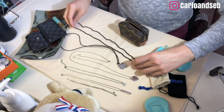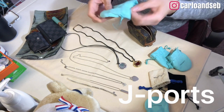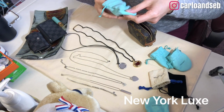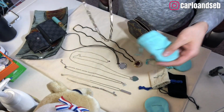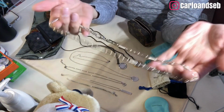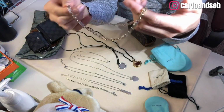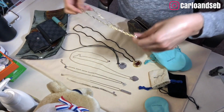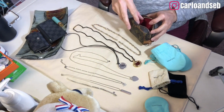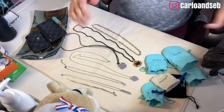I got most of these from J-Ports. Actually, it's the New York one. And then this is the other one. I got this one from Etsy, and the lady said this one comes with a padlock, a Louis Vuitton padlock. So these are the things that are inside my wapiti.